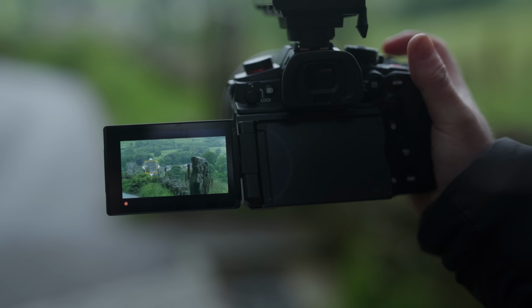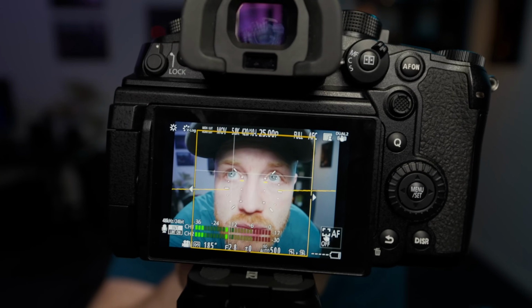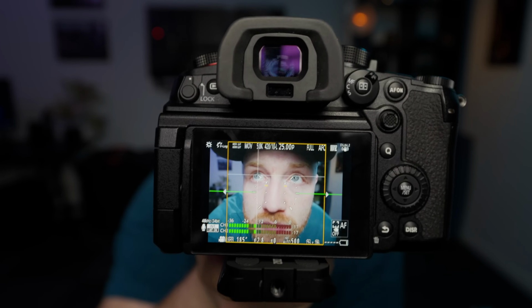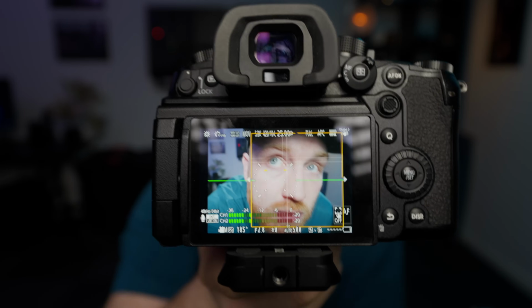I think now that we have the first H branded camera with this new autofocus system, tells you how much Panasonic are starting to trust it, and I don't think it'll be too long until we see it in many more. It really is going to be night and day difference comparing this dual pixel AF to the contrast based AF from the GH6 and older.